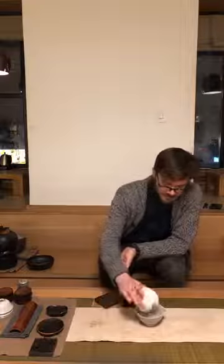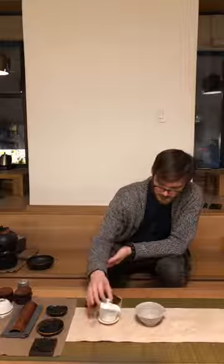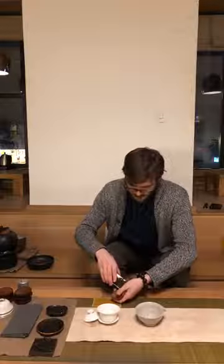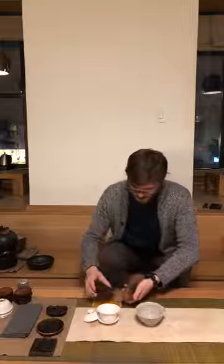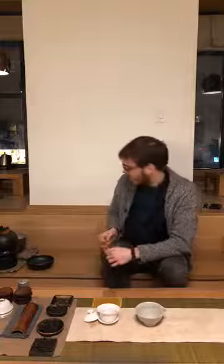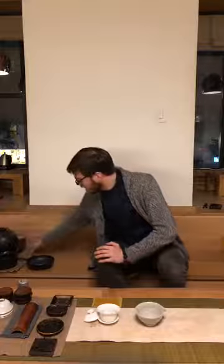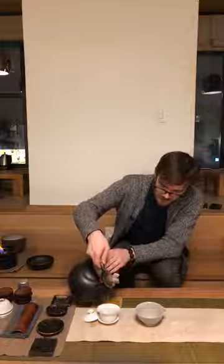So warming my vessel, pouring it out. Measuring my tea, which in this case, who knows, I might use it all. And then we pour that in there. That's kind of like the Wulong gong in this case. This is a little bit more of an open palace. And we'll brew that tea. And as we brew that tea, maybe I should actually let you smell it.